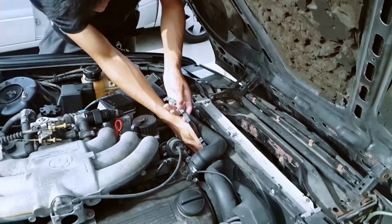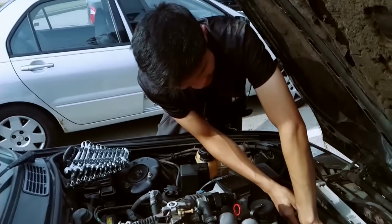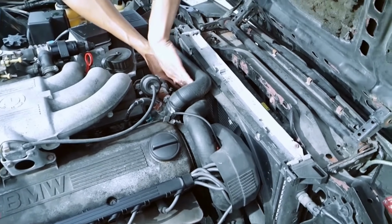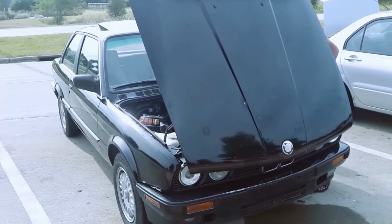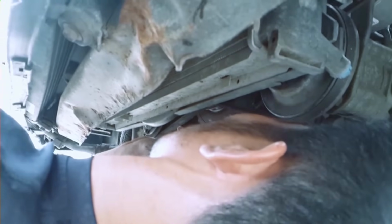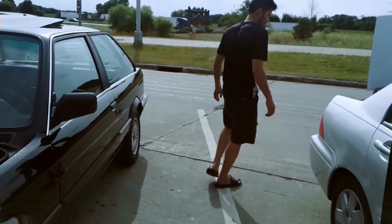Mackey's car broke down. It was overheating because the belt got snapped, and we grabbed a new belt. Now he's changing the belt on his new BMW. I mean his used BMW. It's running out of coolant too. So I have to take all these belts off first. You got a drag, right? Yeah. Okay, bye-bye. That's it.